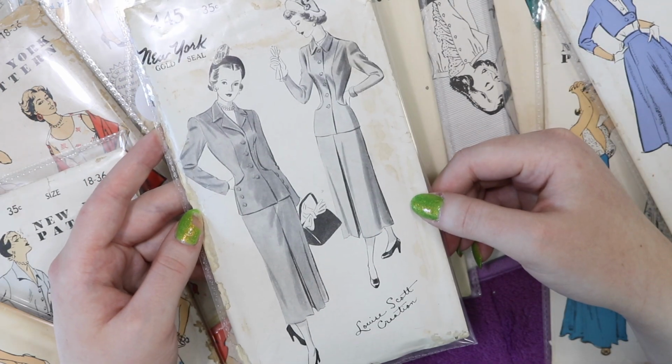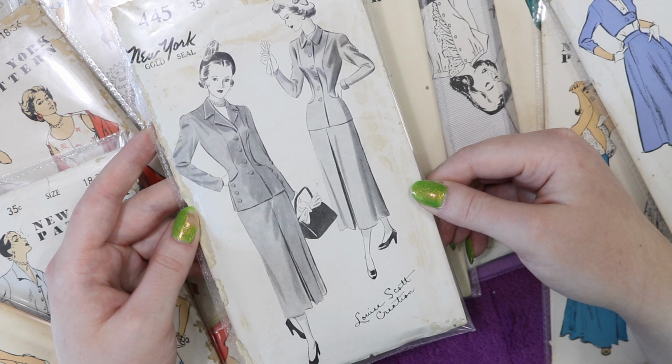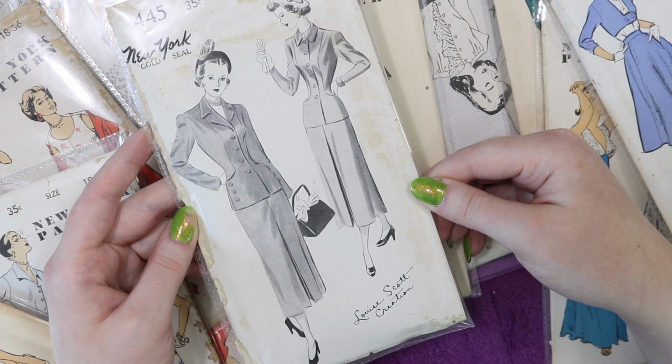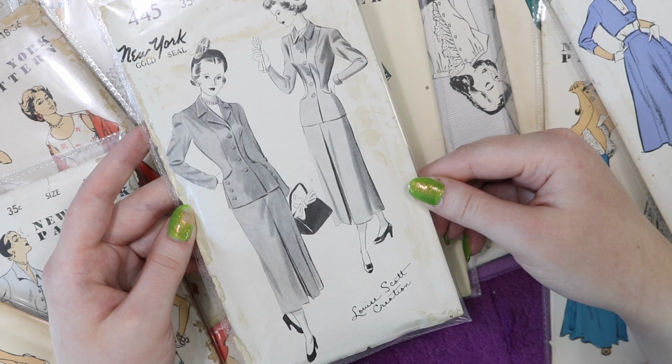This is another suit pattern, and I believe this would be an international pattern, and that's why it's black and white. I don't know the reason why, but I know a lot of patterns in the 1950s had black and white envelopes in Australia and other countries. And this is actually a much more interesting suit pattern if you ask me.